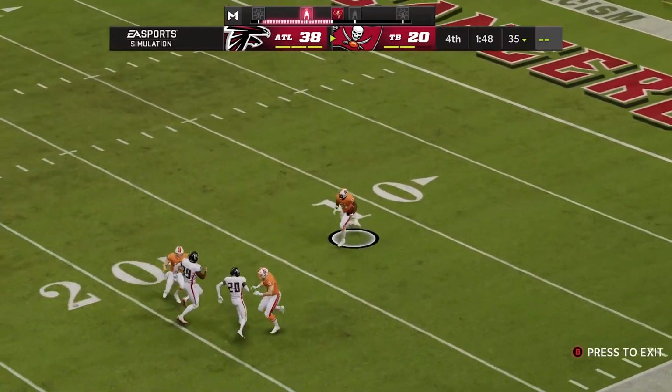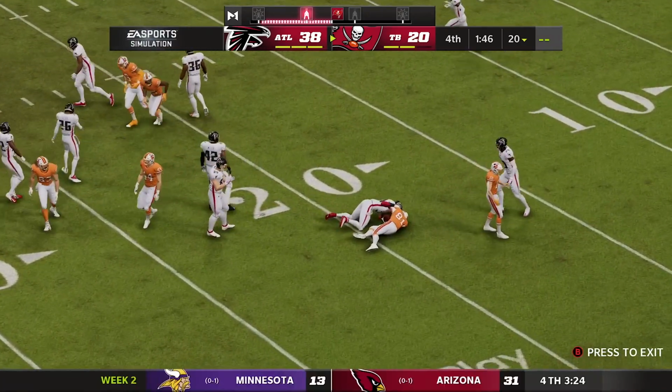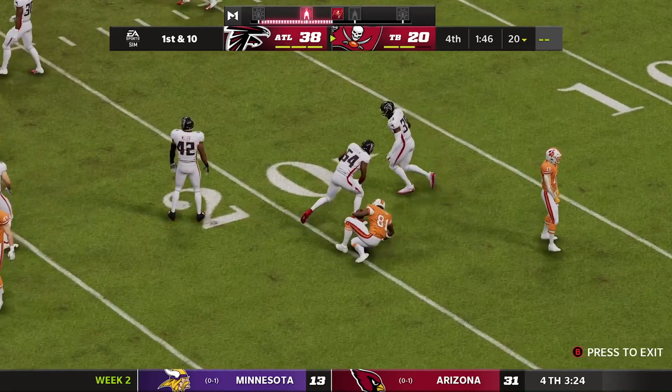From a couple yards deep, he'll bring it out of the end zone. And he'll be brought down right on the chalk of the 20.